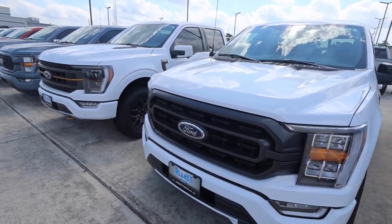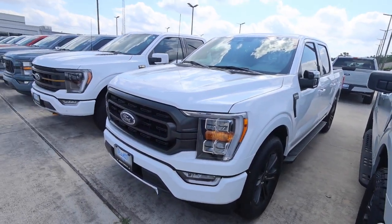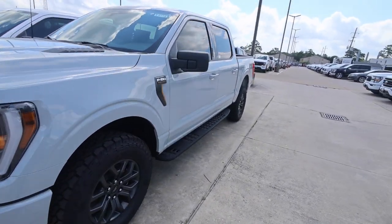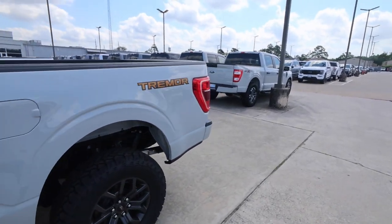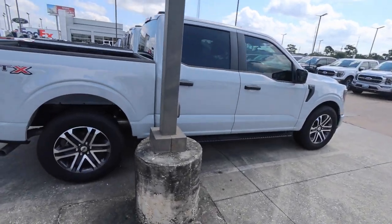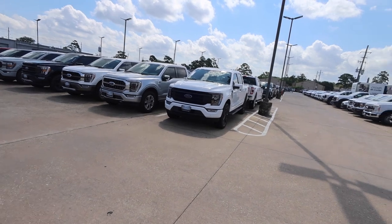And let's see what else. Yeah, I would like the blacked out badging on it. More like this one here, that blacked out badging. That really looks good. That's a trimmer. Let's see what else. Plenty trucks.